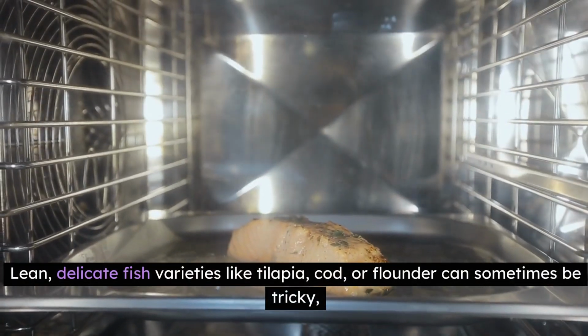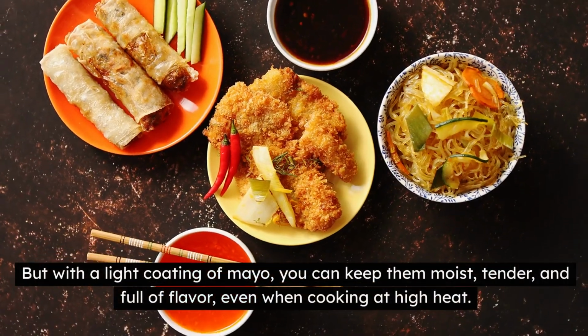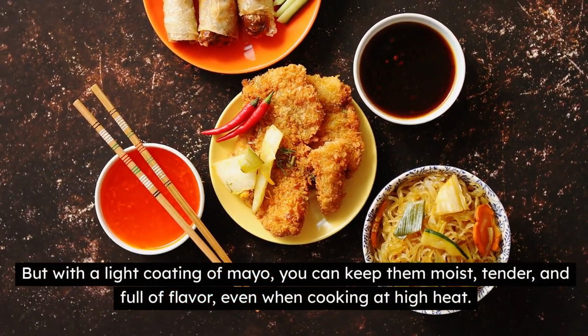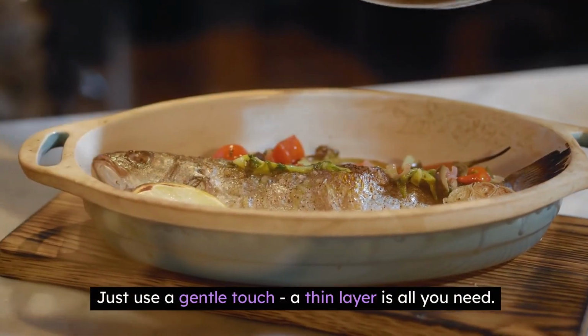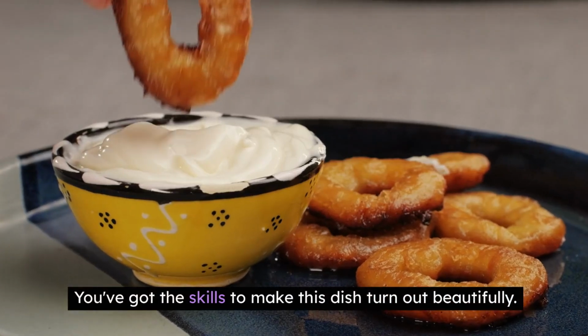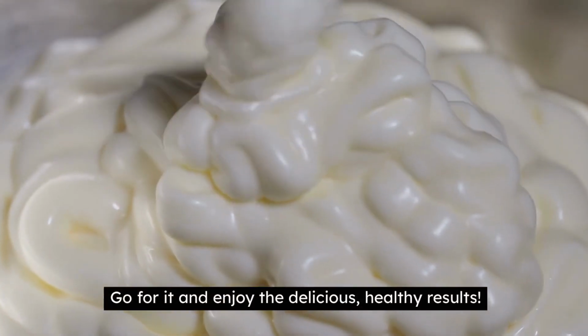Lean, delicate fish varieties like tilapia, cod, or flounder can sometimes be tricky, but with a light coating of mayo, you can keep them moist, tender, and full of flavor even when cooking at high heat. Just use a gentle touch; a thin layer is all you need. Then, season it up however you like and bake or grill it to perfection. You've got the skills to make this dish turn out beautifully. Go for it and enjoy the delicious, healthy results.